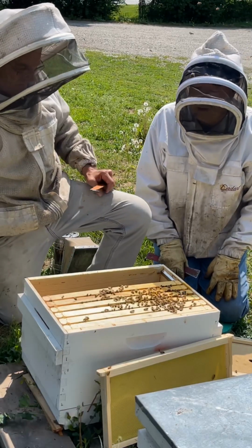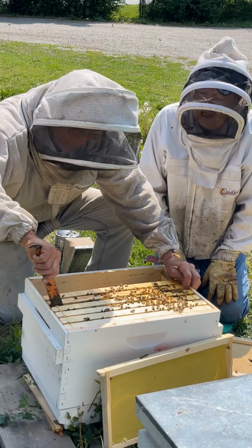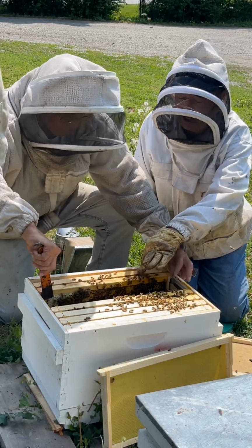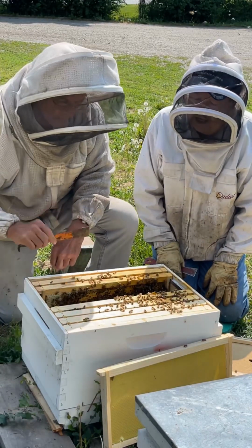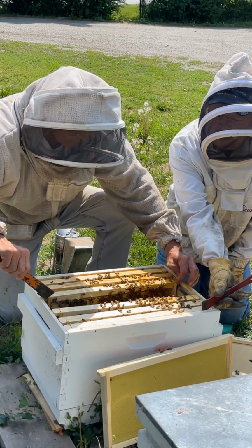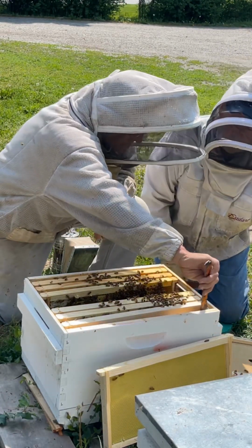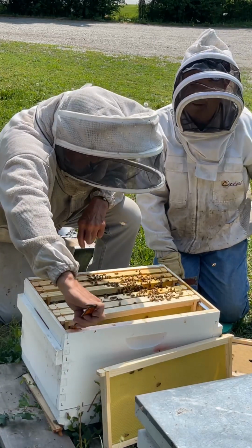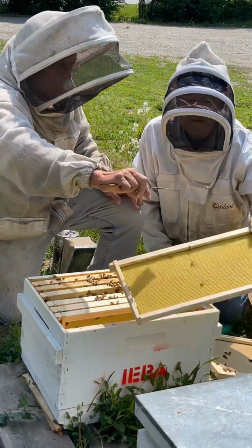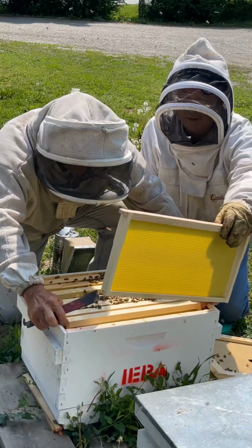So the question is, where do we want to put our new frame? We're going to take out the feeder, and seeing as how this has got a lot of honey on it, probably leave it to the outside, and we'll just add our new frame to the outside over here. Go ahead and grab your other one there. See, that's empty, so we're just adding to it. So they have plenty of room to go.